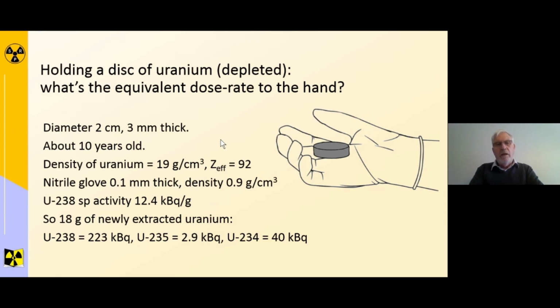Now I'm going to show you one that's a little more complicated. And again, it shows you how Varskin can be used. So I'm going to look at, if someone were handling a disc of depleted uranium, what would be the dose and dose rate to the hand? I've got an example up here. So there's the disc, and I've given you some physical data about it: the dimensions, the age, the density, which you can look up. The effective atomic number is just, for an element, its atomic number, it's 92. The person's wearing a glove, and we need to know what the radionuclides are.